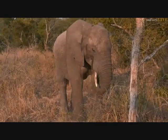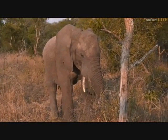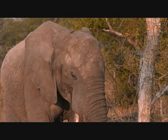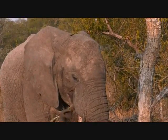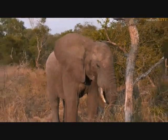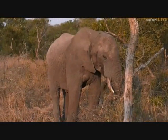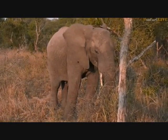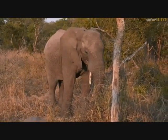Well, we do have this gorgeous herd of elephants still with us. We've got this young boy who's a bit sleepy, eating all of the grass around us. He was quite funny earlier on. We're actually getting a bit of the dust that he's lifting from all the grass that he's shaking. He's doing that because everything's quite dusty at the moment, very dry, so he doesn't want to eat dust. He just wants to eat the grass.